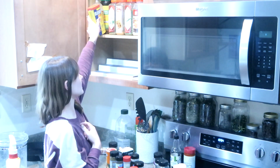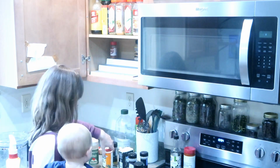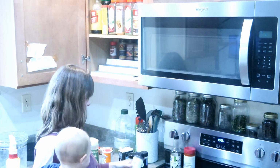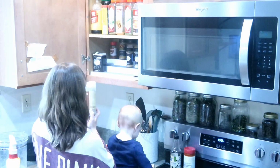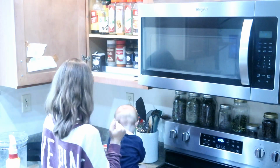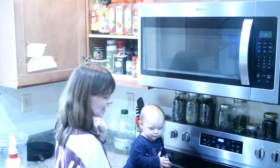So I am going to have some stuff two bottles deep, because that's just the way it's going to have to be. I'm going to try to keep the stuff that I use most often in the front and things that I don't use as often in the back. But way better, much happier with this.